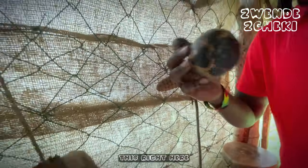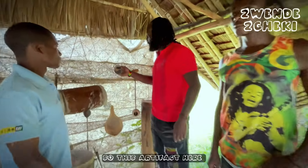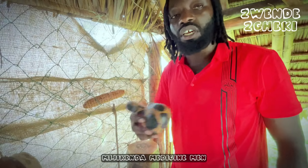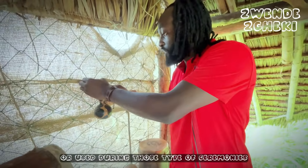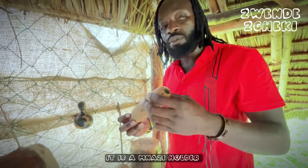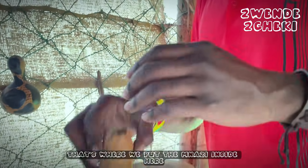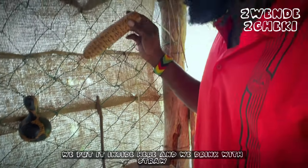This right here, this little thing is used for medicine. So this artifact here was used by medicine men and is still used by Mijikenda medicine men to drive out old spirits, or used during those type of ceremonies. This one here is used to drink mnazi. It is a mnazi holder. What we call it is mboko. That's where we put the mnazi inside here. Mnazi is coconut wine. We put it inside here and we drink with a straw.